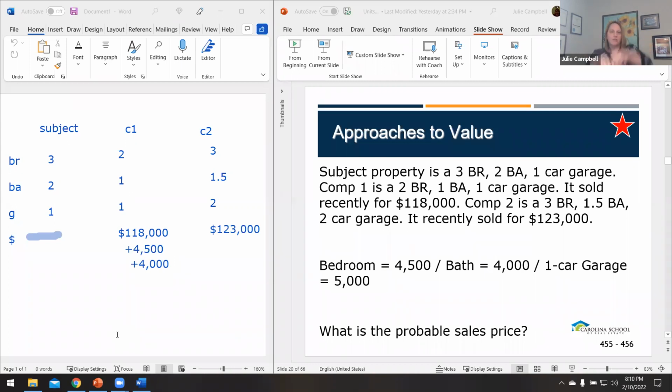We're already adjusted. So now to adjust the value of my comp to match my subject, I take the price that a buyer paid for it, I add the value of a bathroom, and I add the value of a bedroom. And now I have an adjusted value of $126,500. I adjusted my comps to match my subject.